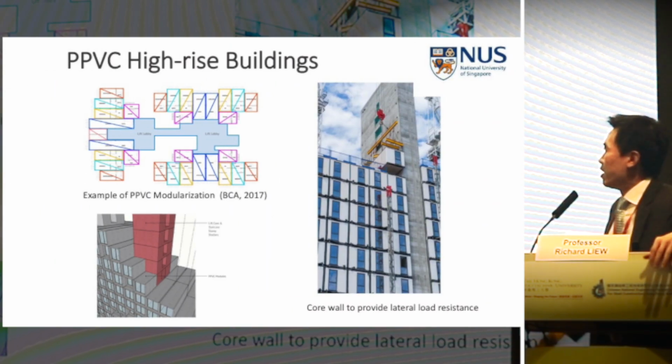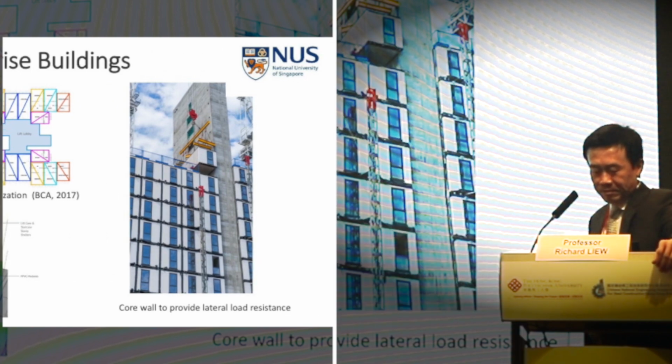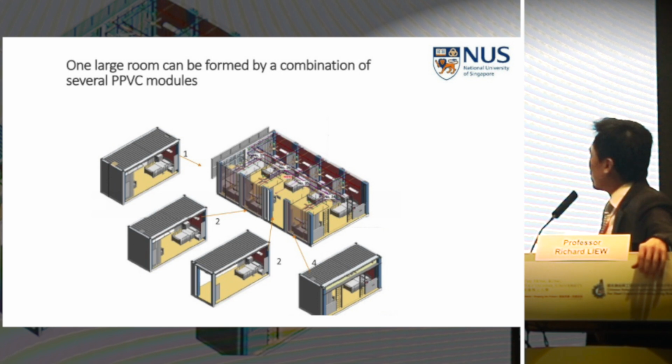So how to go high rise? Of course, when you go to high rise, the overall stability and robustness have to be taken into consideration. The structural engineer will work on the joint. I'll talk about that later. And this shows you the idea how the PPVC can be used to form larger units.